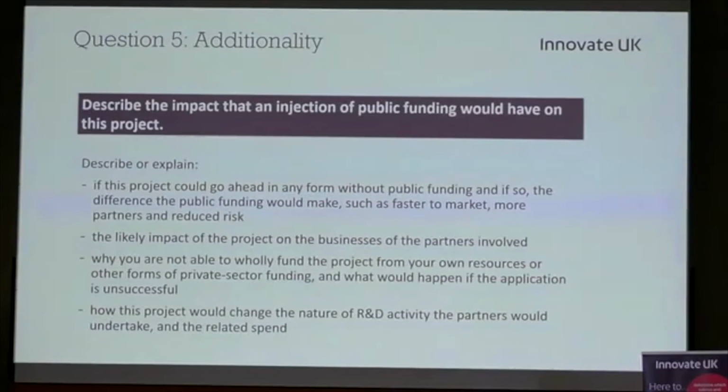Question five is called additionality. What we're actually asking you is what difference this public funding would make to your project. Also tell us why you've not been able to wholly fund the project from your own resources, and what would happen if your application was unsuccessful. Would you still be able to carry out the work? Would it potentially be delayed or descoped? Would you have to abandon it?